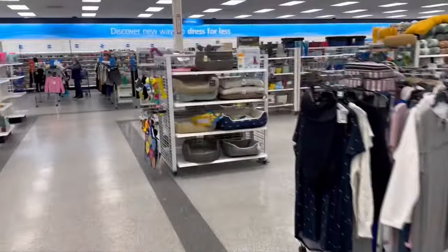Before we get to our other Target, we're gonna hit the Ross down here. Check out, see what's going on in there. See if we get any cheap action figures. You know the Ross deal. You guys have been to Ross. Let's see what this one's got. All right, where's the toy section in this Ross?